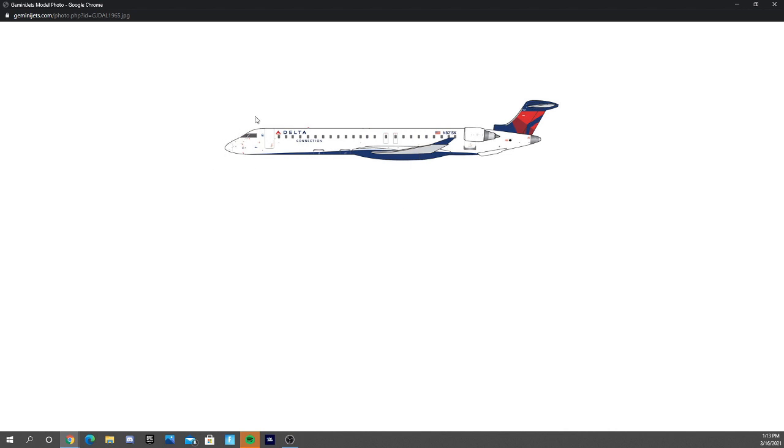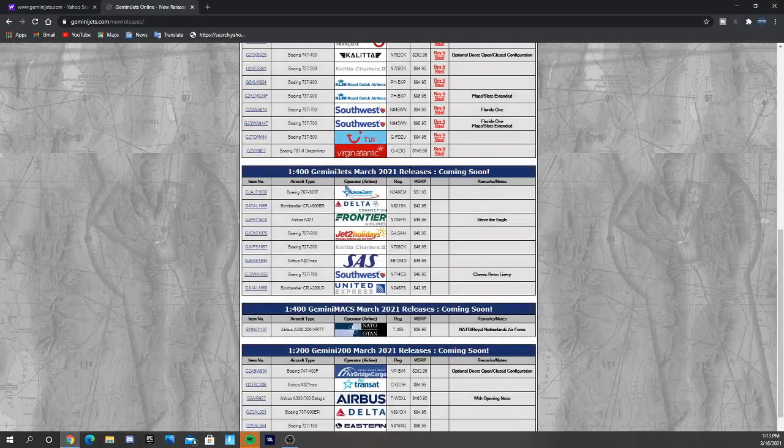You can see a bunch of detail towards the front, and then Delta Connection and the registration, which is N821SK, and the two overwing exits, as well as the two cargo doors, and the one in the back. And then, of course, you have the engine in the back and the Delta logo, and the little fins that come on normal CRJ aircraft. I'm very happy that Gemini Jets released this, and I will be picking this one up.